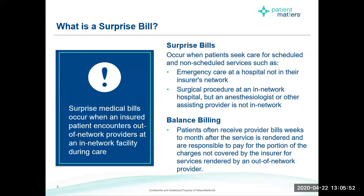Additionally, the hospital staff may not know that all those care providers are within your network as well. So the surprise bill comes in when care is rendered at an in-network facility by out-of-network providers. That's just a simple way of looking at it. And it occurs when emergency care at a hospital is not within the insurer's network.